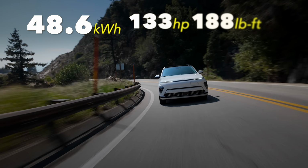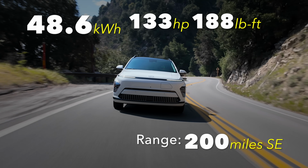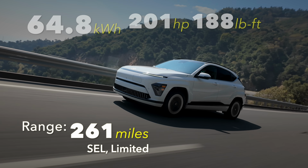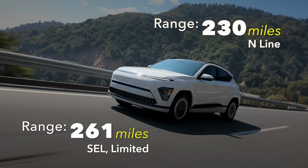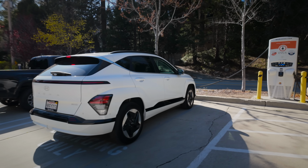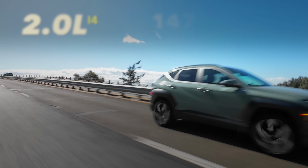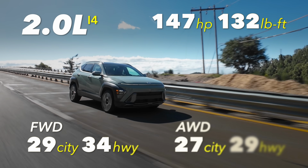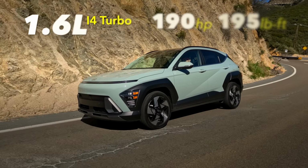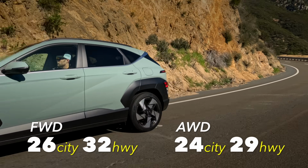All right, let's talk engine choices. As mentioned, the Kona EV only comes with front-wheel drive. The base battery is a 48.6 kilowatt-hour unit, but move up beyond the base trim and you get a bigger battery pack and more power. For DC quick charging, you can charge your Kona Electric from 10 to 80% in 43 minutes at a max 100 kilowatt rate. If driving electric is not your thing, you can also get a Kona powered by gasoline. There's a base 2-liter 4-cylinder engine, and then there's also a 1.6-liter turbo available in the N-Line and Limited trims.